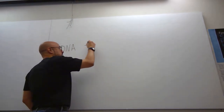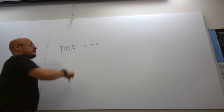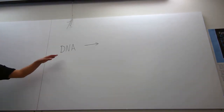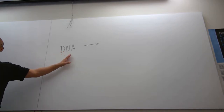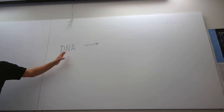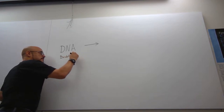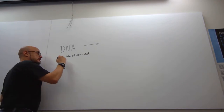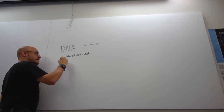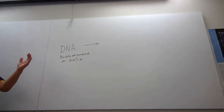We left off, ladies and gentlemen, where we have this DNA that we inherit. That DNA is deoxyribonucleic acid. DNA is double-stranded, which means there are two strands. We call it an alpha helical structure because it's like a staircase.